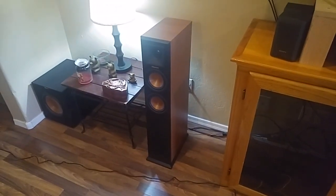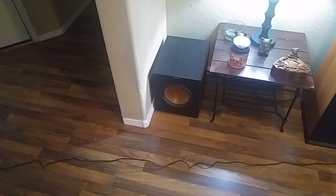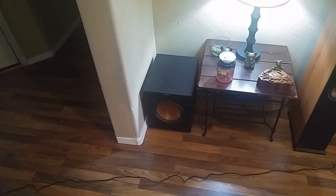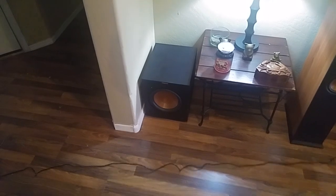RP-250C with a pair of RP-250Fs and the Klipsch sub. It's the 10-inch. It's an okay size. I mean, I would love more bass, but for the price I paid for it, it's a phenomenal sub. I think I got it for like $160 or something like that, which was unheard of.